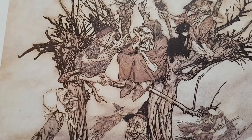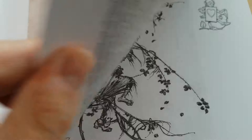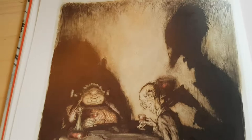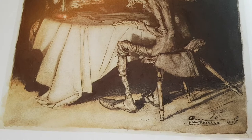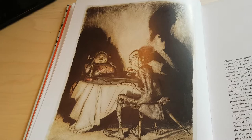Nobody really does twisted and crooked and weird quite as well as Arthur Rackham. Illustration from Alice in Wonderland, of course, Alice's Adventures. Oh, this is possibly one of my favourites. It's Jack Spratt and his wife. Such a cute little nursery rhyme turned into such a sinister image.